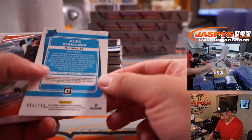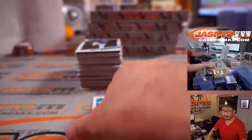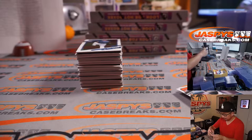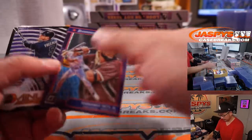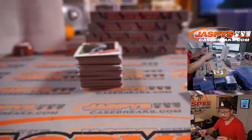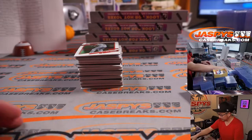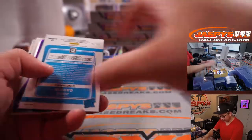There's Alex Kirilloff again to 249. A lot of fun parallels here to chase. Luis Robert. There's Sixto Sanchez, rated rookie hollow. It's going to be a tough one for the Dodgers.